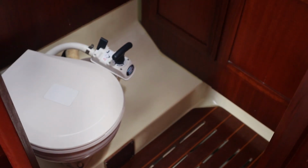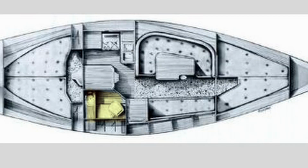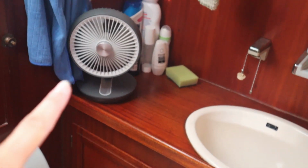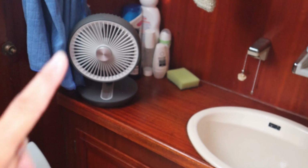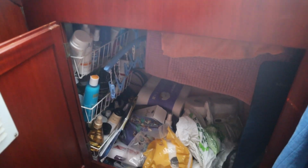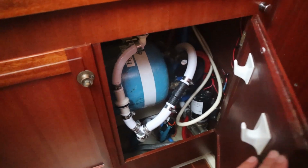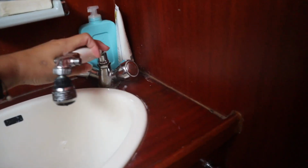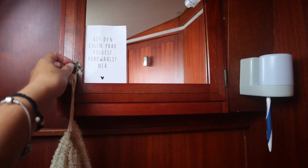Our toilet and shower. This is a place where we can shower. We have a little sink, a fan, because this is, I think, the hottest room in the boat. And as you can see, we have a locker over here where we have all our toilet gear. And this is where we have our boiler. And we can pull this one and shower. I'll sit on the toilet. It's my favorite.